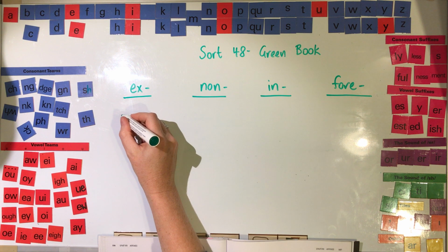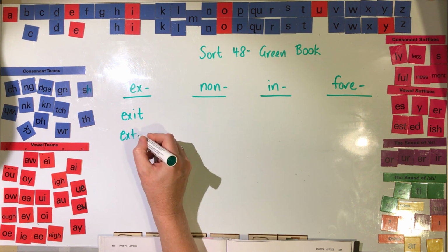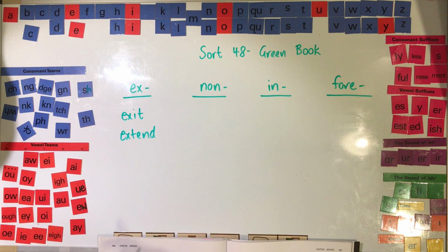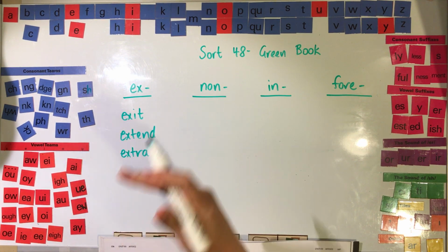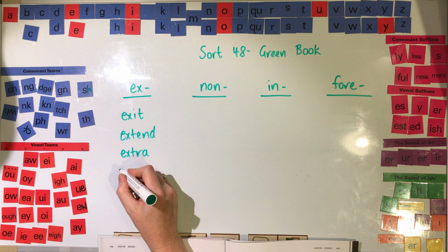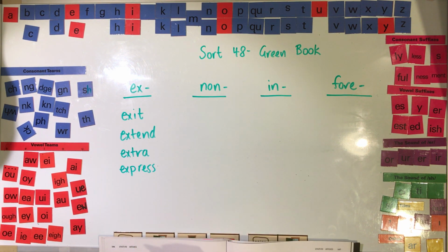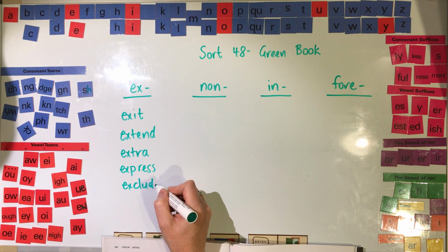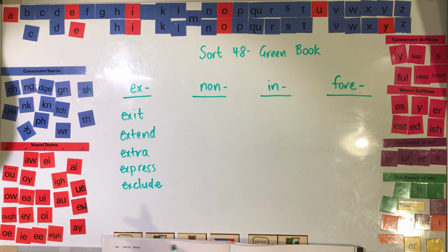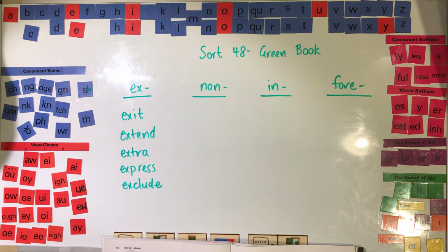Right, so we've got exit, so that means to sort of go out. We've got extend, which means go beyond the limit, like I'm going to extend you in your spelling. We've got extra, that sort of means go beyond as well, like I'm going to go the extra mile. Express, that means I'm going to again go beyond the limits. I'm going to exclude. Exclude. That means I'm going to keep that person away from. So again, it's this going out thing, but it's a slightly different meaning. Like if you exclude a friend, it means you make them feel like they're not part of the group. You sort of send them out.